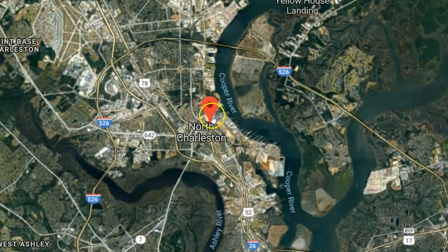A heads up to these locations. We're working to try to piece together a game plan to get down here and help folks because they're going to need it when this is all said and done.